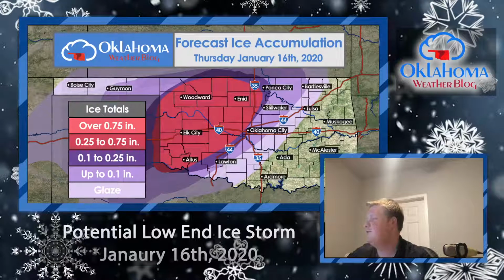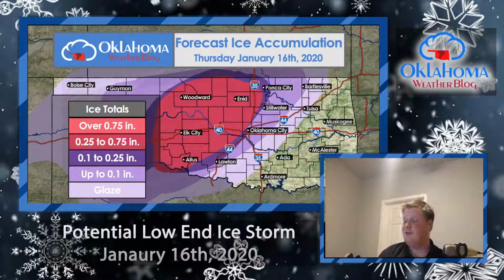Owasso, colder than expected? Yeah, 34 degrees is kind of the range we were originally thinking for the area, but really for the Tulsa area, it's always been more of a rain event with this system. Not expecting a lot of ice out towards Tulsa. Freezing rain.